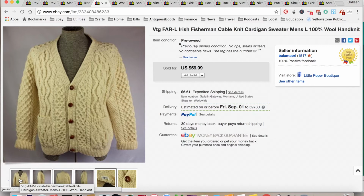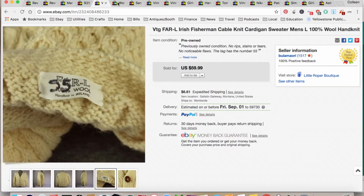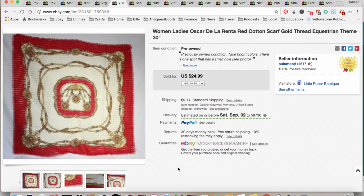I sold it for $55.79. They paid shipping, so $67.79 is what I collected. I paid $1 for it at the Goodwill. $20.61 in fees and shipping for a total profit of $46.18, and that took 1 month to sell. Those have been successful sellers.